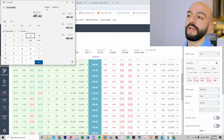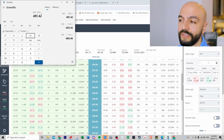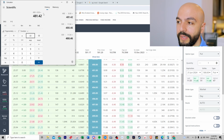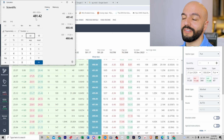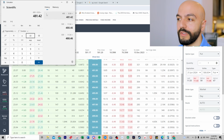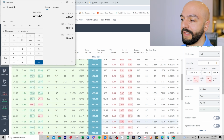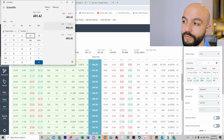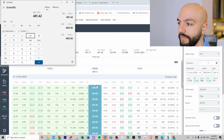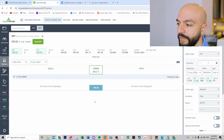So here's the thing. Buying further out is cheaper, $300 cheaper, but I need SPY to go down to 481 by then. So it's a little riskier. SPY might not go down by this much, but then again, I'm not losing as much. So the more risk you take, risk meaning the $1,100, the more chance you are to make money, because SPY only needs to be 488 versus 481. Now we could go even safer, I guess.